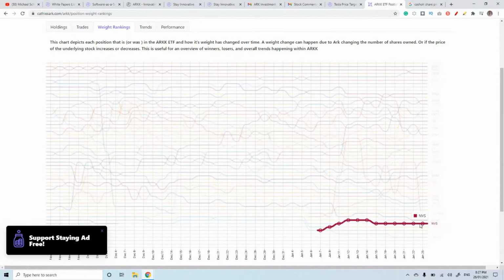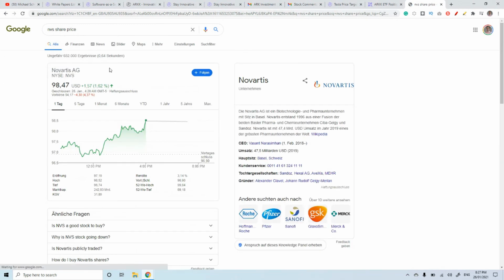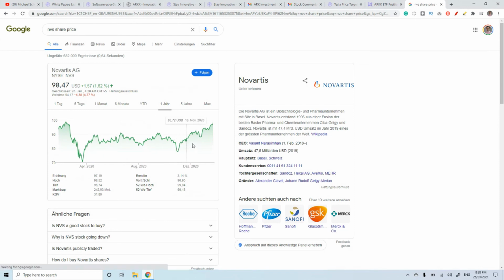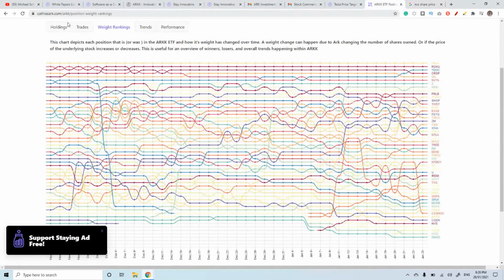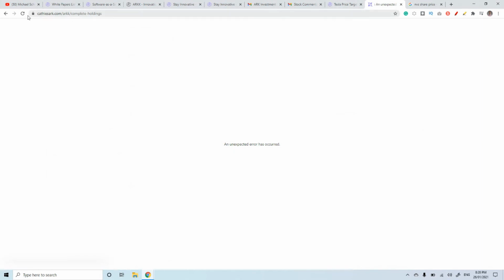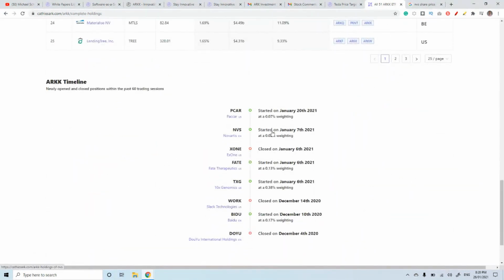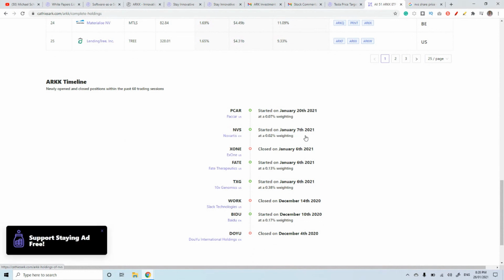The other one that really piqued my interest is a European company, NVS. Let's do this one. NVS share price is Novartis, the European pharmaceutical company, and they started buying Novartis, and we can see that in here. Let's go back to holdings. You can see what the latest position changes were.